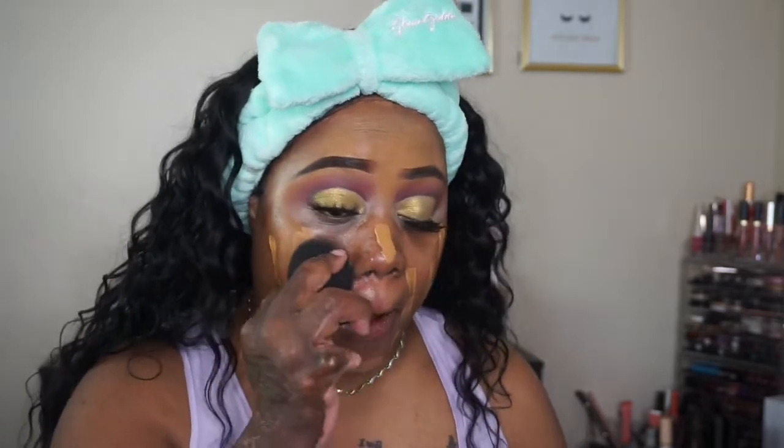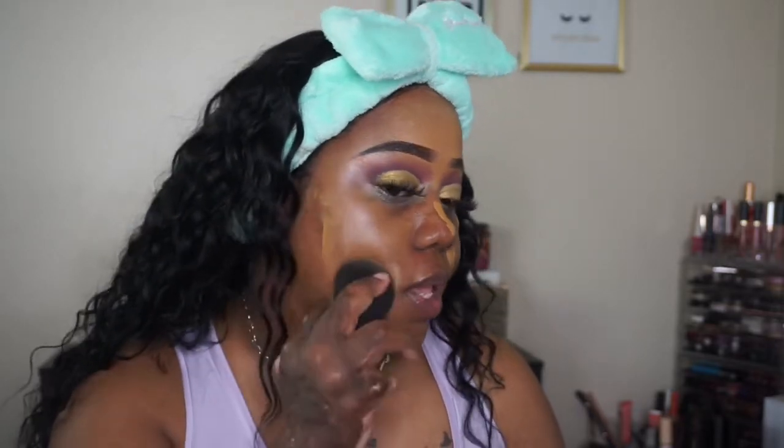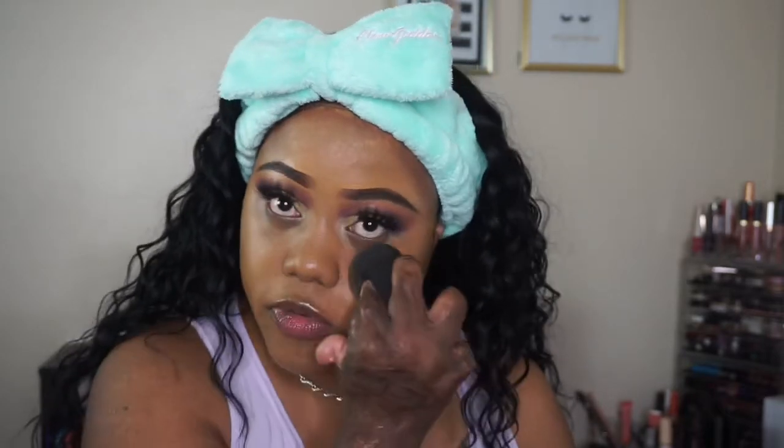And I'm going to use a beauty blender. And it looks like it is a perfect match for me. It blended right into my skin. You can barely see that I have any on. And this beauty blender is damp. I just dampened it before I got on camera. And I used it to blend out my forehead.